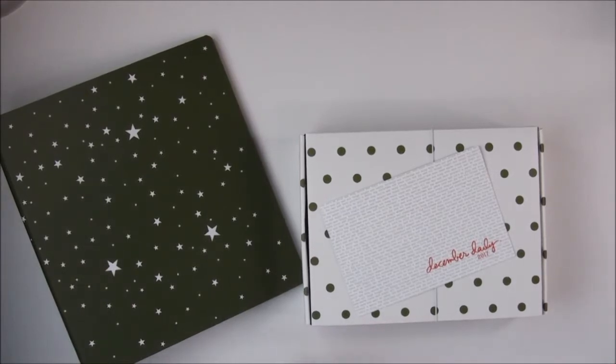I received my December Daily package in the mail the other day, and I wanted to share the contents of the kit with you. If you don't know what December Daily is, it is a project where you tell a story for every day of December. Some people start December 1st and go all the way through the 31st. Others just go until the 25th, which is what I do.